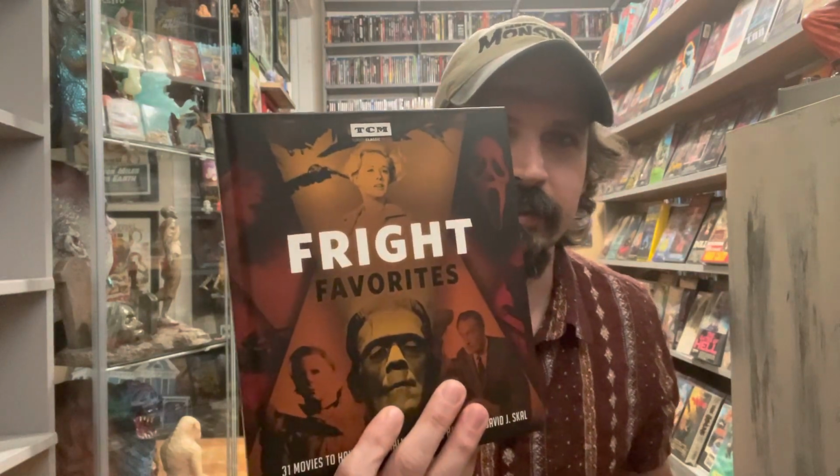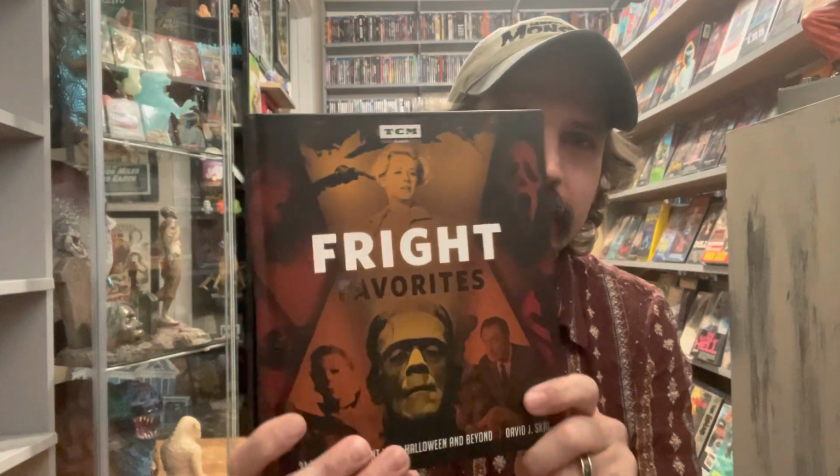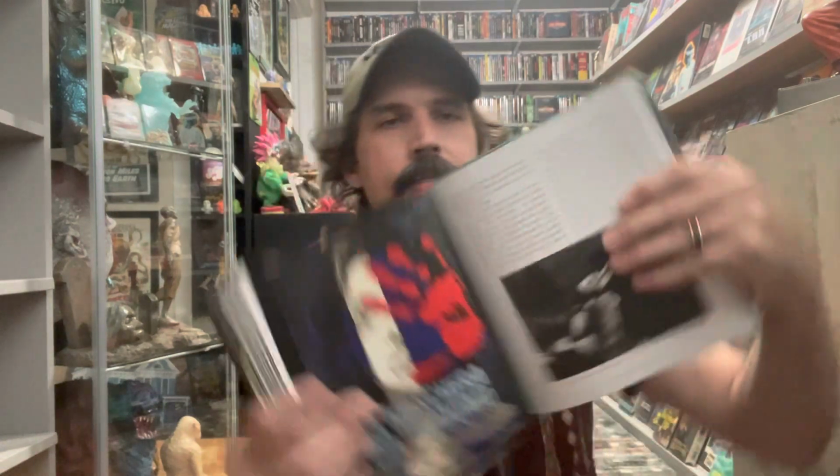I think books like this just help you out if you don't want to think too much and you're overwhelmed by what you have on your shelf. So I like these books for that particular reason, just to pick this up real quick, flip through it, and see what I'm forgetting about or overlooking. Rosemary's Baby, Night of the Living Dead, The Birds. It's cool stuff.